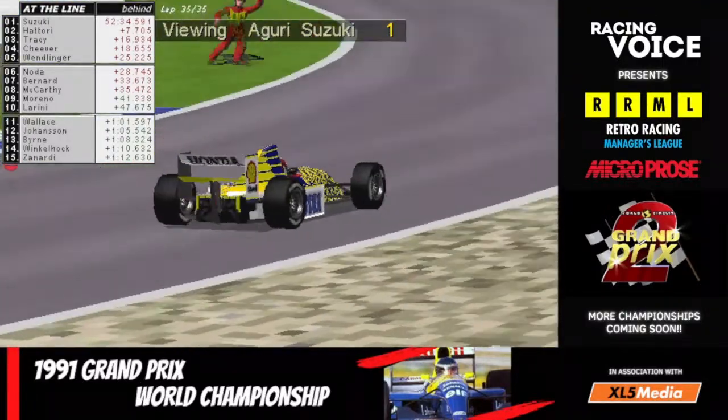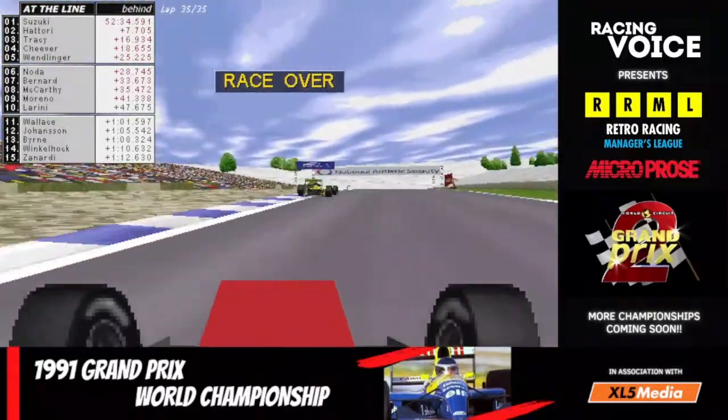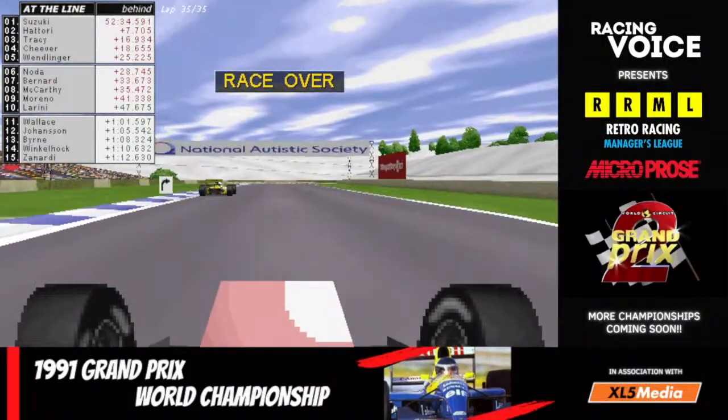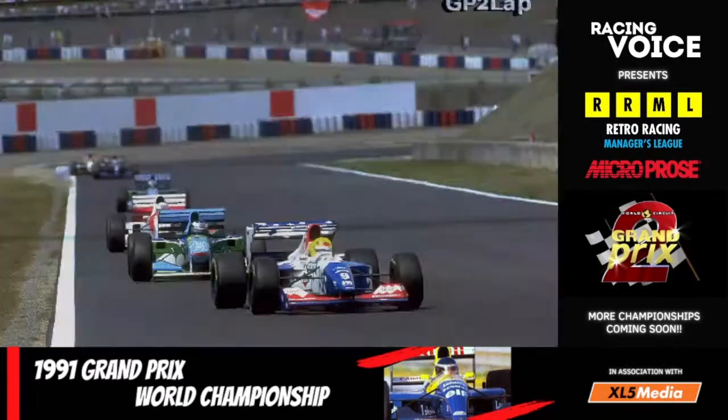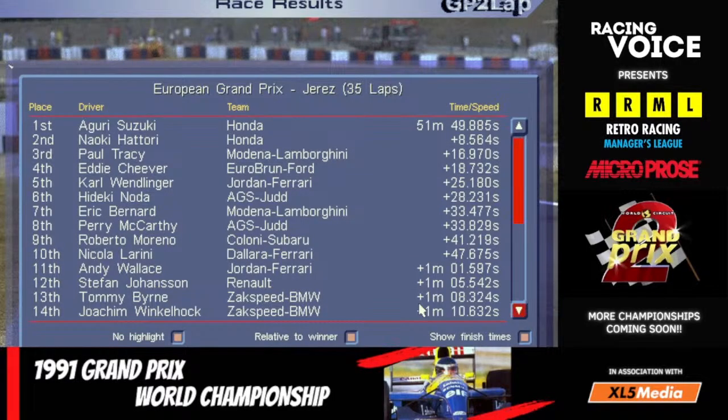A goody Suzuki crosses the line first after inheriting the lead on the very last lap of the qualifying sprint for the Spanish Grand Prix 1991. Very dramatic stuff there. Very dramatic scenes. It's 1-2 for Honda. Modena Lamborghini's Paul Tracy comes through for third.